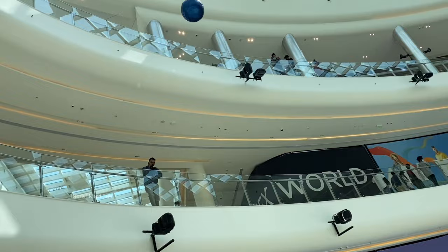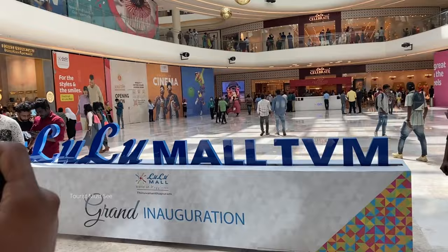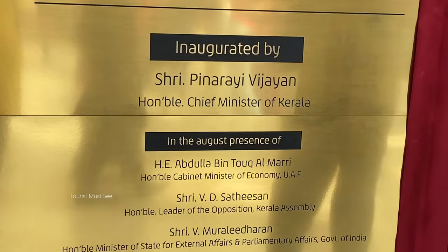This mall was officially inaugurated on 16 December, as I said before, by Sri Pinarayi Vijayan Sir, the Honorable Chief Minister of Kerala, in the presence of many other dignitaries. Also, the megastar of Malayalam movies, Sri Mammootty Sir, and other dignitaries extended their inaugural wishes to Mr. Yusuf Ali Sir, the Managing Director of Lulu Group International.